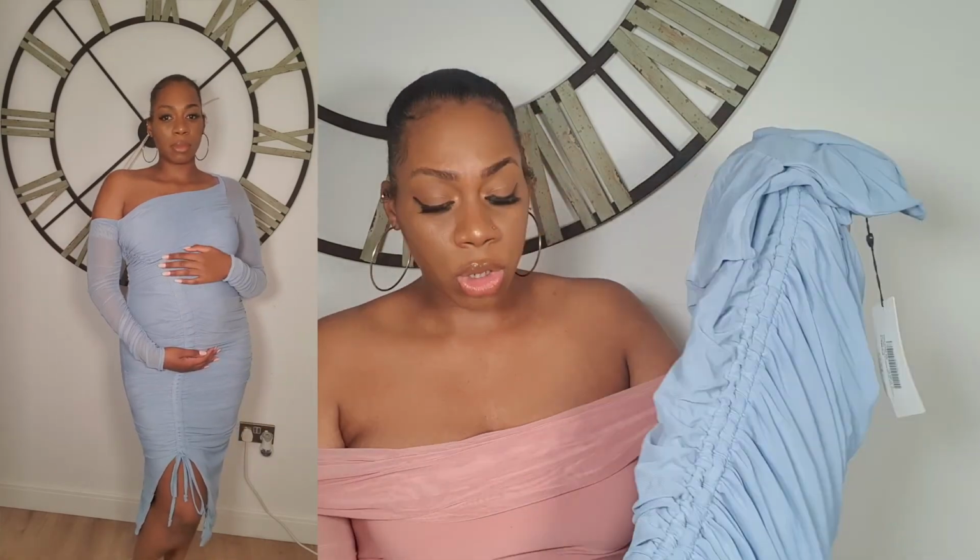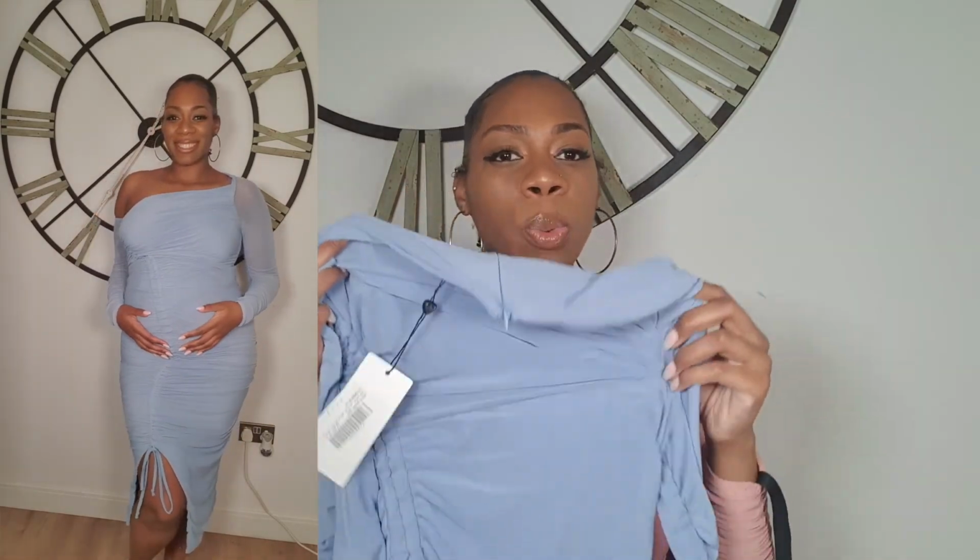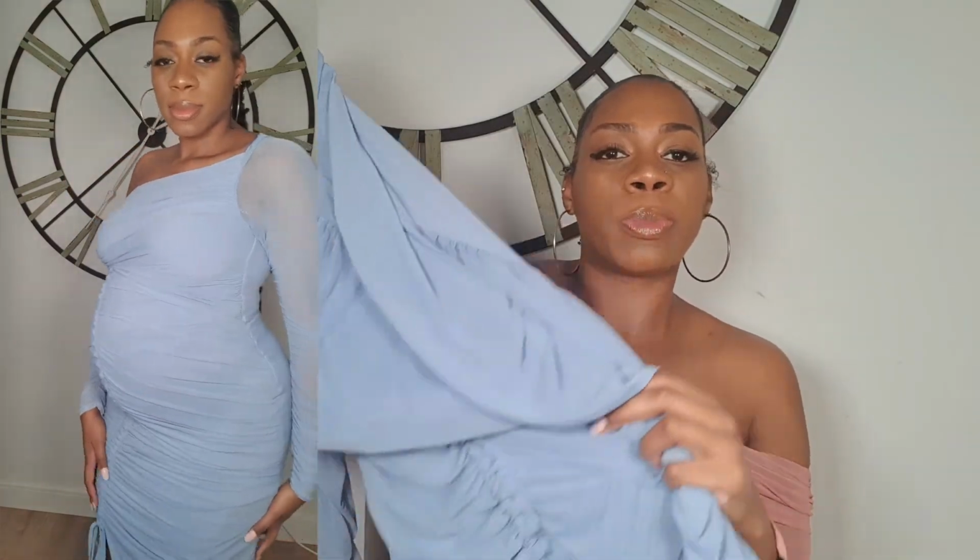And I love midaxis. It has this ruching detail up the side that you can adjust. So if you wanted to maybe show a bit more leg, you could. Or if you wanted to let it down, you could as well. So when I saw it, it just kind of gave me, like, if you're having a baby shower and the theme's blue, I think that this dress would be really nice for that.